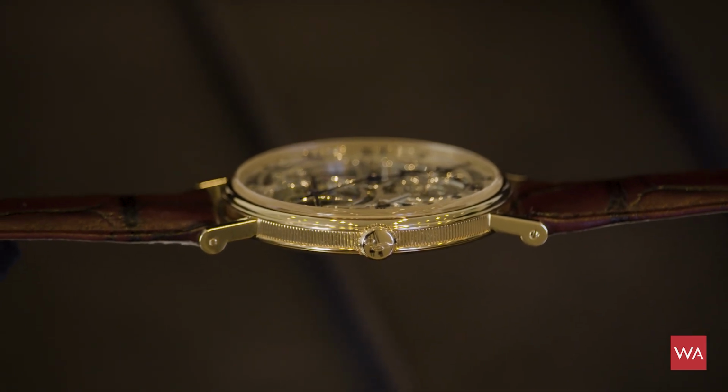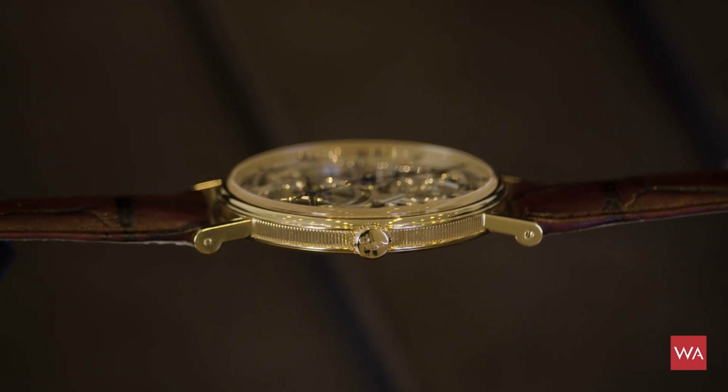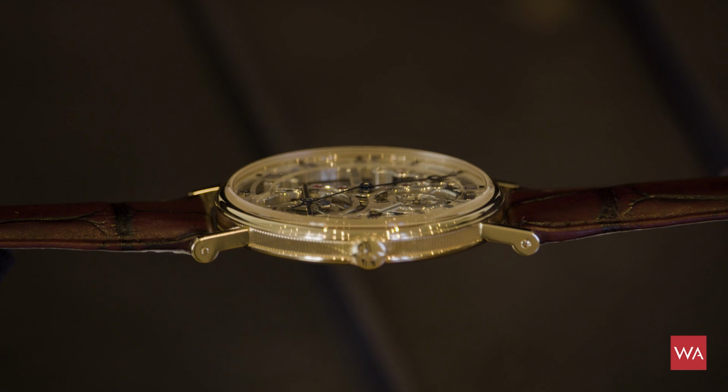So it's a watch you can, let's say, under normal conditions wear. You can wash your hands. There's no risk of harming anything with humidity or something comparable.